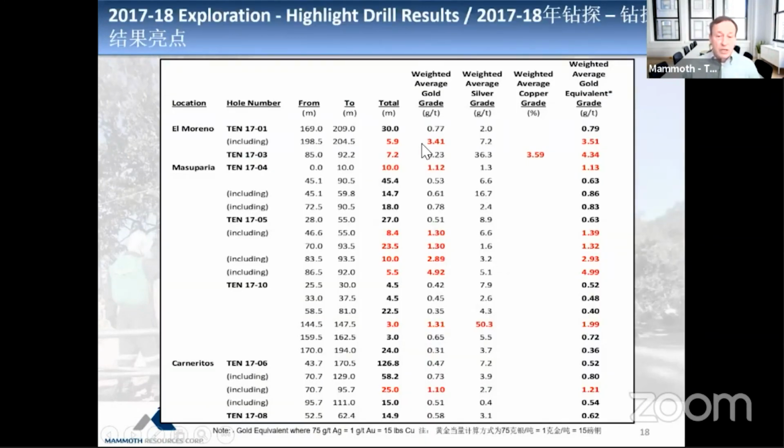So in the western area, there's 5.9 meters of almost 3.5. This is that copper intersection I made reference to, so 7 meters of about 3.6% copper. This is now the central area. There's 10 meters of 1.13. There's a 23-meter intersection of 1.32. And then we go further to the east. There's that long intersection I made reference to, 127 meters of 0.52, of which there was 25 meters grading 1.21.